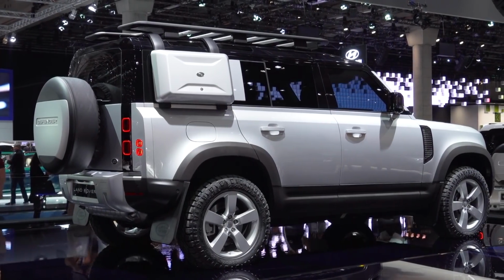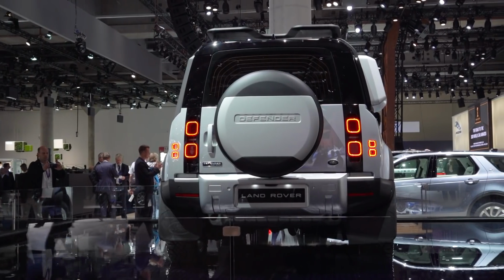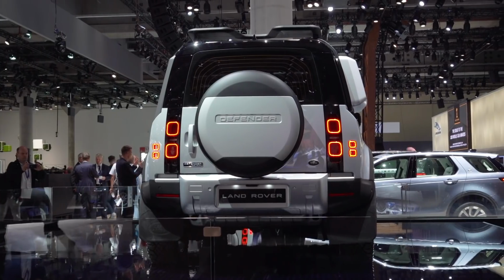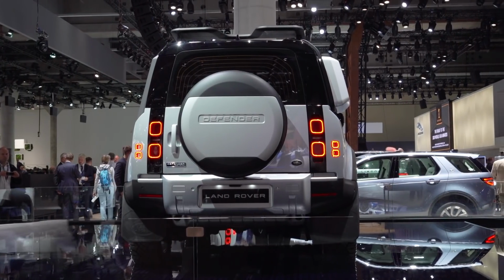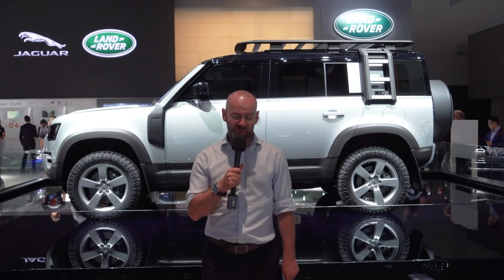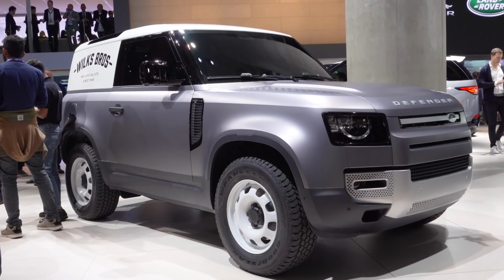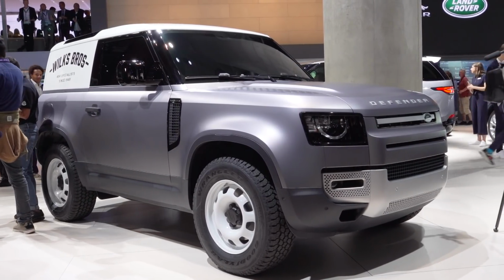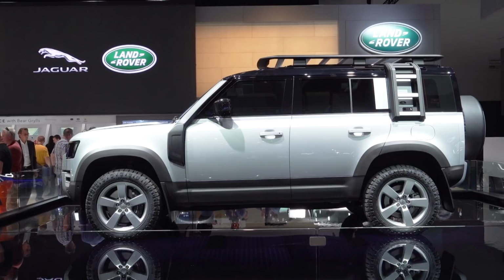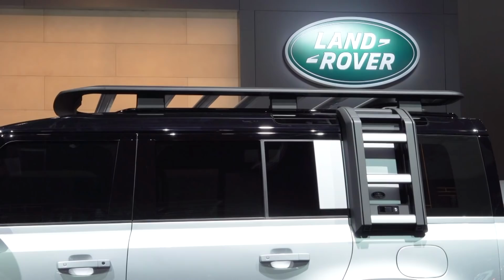It says it is 95% new, this platform that it is based on, although it does use existing other Land Rover architecture, and its ruggedness and capability are second to none, not just in Land Rover standards, but all standards, Land Rover says. Now, there are 90 and 110 badged versions. What that used to refer to was the wheelbase in inches, but it doesn't anymore, and there's a commercial version of each. Now, its off-road credentials are really spectacular.